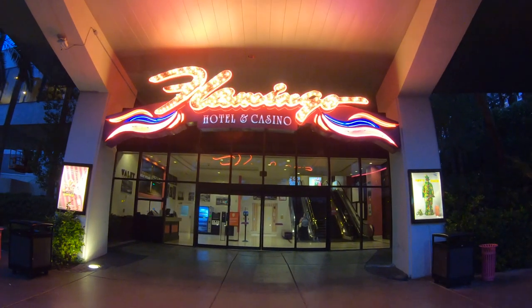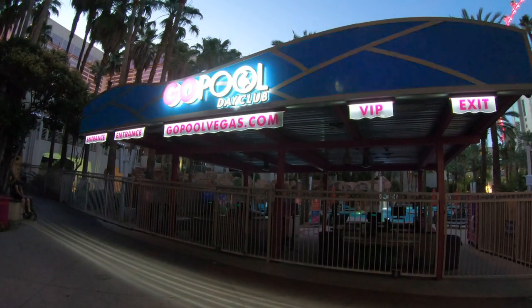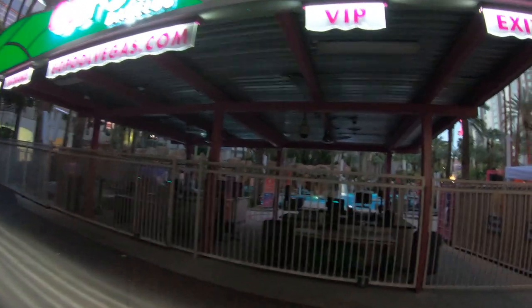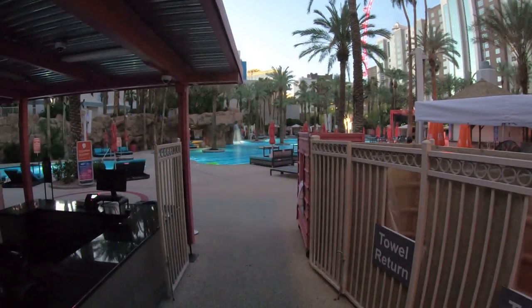This is the Go Pool here at the Flamingo, and again, I have a video on this pool. Just check it out on the New York channel, but it's one of the nicest pools here on the Las Vegas Strip. And again, the Flamingo is a great value here on the Strip, so put the two together, you'll have a good stay here.